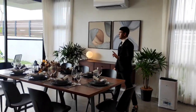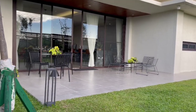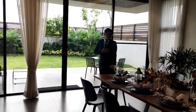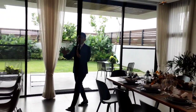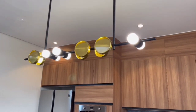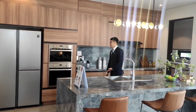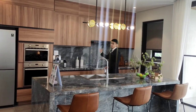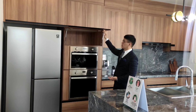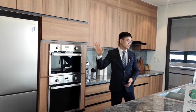Plus, the best part is that maganda yung view mo because you have a backyard na pwede nyo rin lagyan ng swimming pool. But for me, since I love cooking, I really love this kitchen. This kitchen is a showstopper. So, it has a beautiful island. Of course, you have these beautiful appliances. And the cabinetry is really, really awesome. The beautiful thing about this is that it's pressured. So as you can see, there's no noise. Diba? Ganda. Ganda siya talaga.